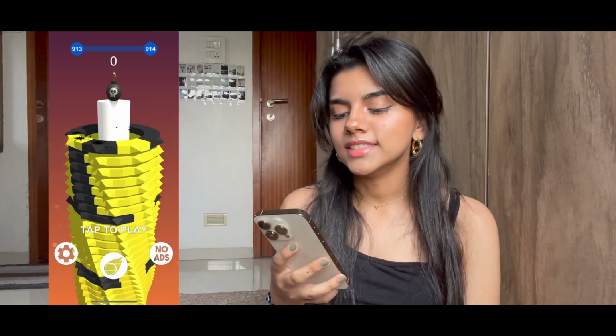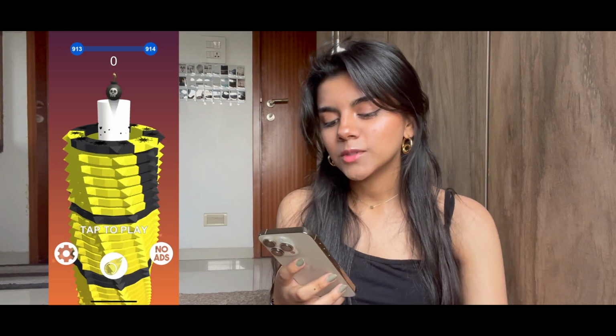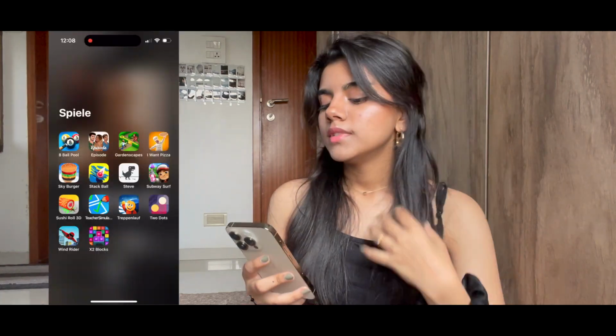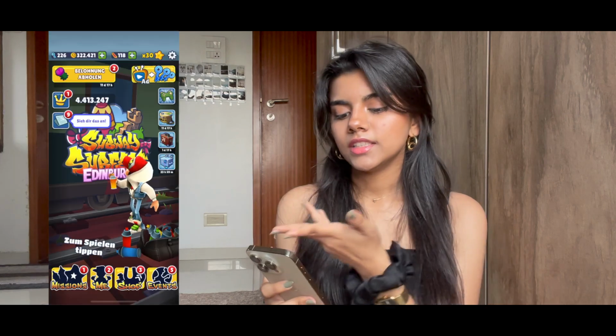I'm on level 913. And it's not even one of those games where it gets tougher and tougher as the levels progress. It's like playing the same level of difficulty for like 900 times, and the fact that I've done it is even more concerning and embarrassing. But Subway Surfers is the only thing I flex about because I love my high score.